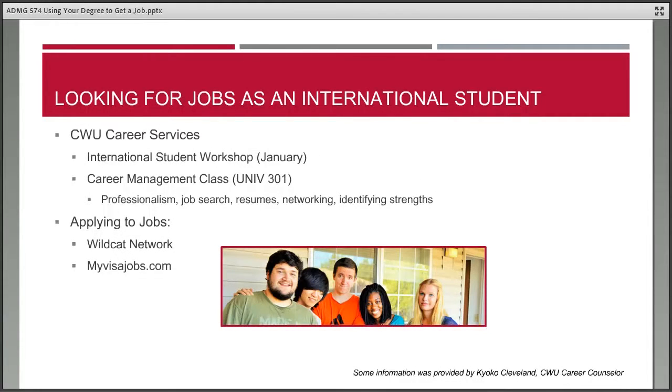Some other resources international students can use. Career services, of course, will offer all the same programming to international students, but they also have specialized programming. Once a year, they'll have a specific workshop, usually offered in January, targeting international students. They also offer a class in career management, and they actually hold off positions and openings just for international students. They go over things like professionalism, job search, resumes, networking.